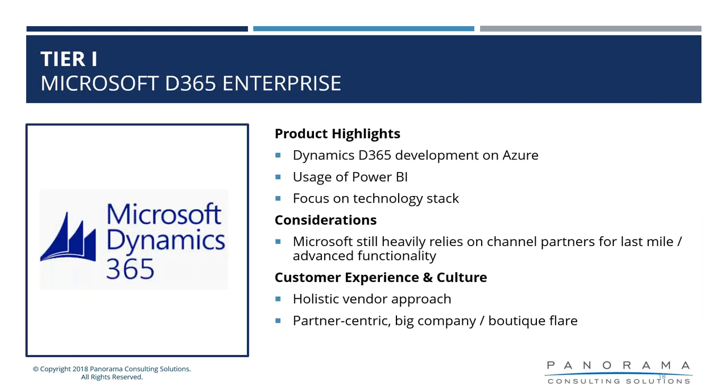Some of the product highlights here. Again, the development on the Azure stack, and that does lead to some new, different ways of thinking at Microsoft. Their usage of Power BI is somewhat innovative, and I think it's causing people to rethink how they're using dashboards and how they're using home pages within ERP. Power BI is giving more analytics and more definition around those graphs and charts, but it is not fully embedded as it used to be within the system. For example, the dashboards and the home pages didn't rely on Power BI. So now you've got maybe two different applications that are going into one, and Microsoft is quickly making that look as seamless as possible.